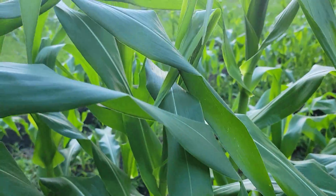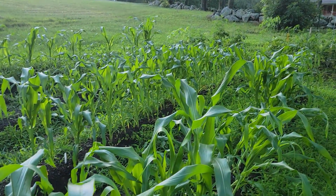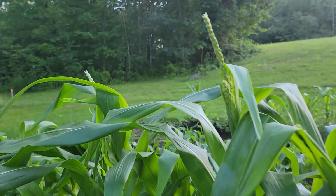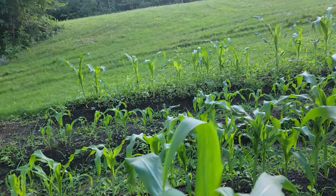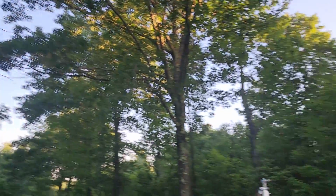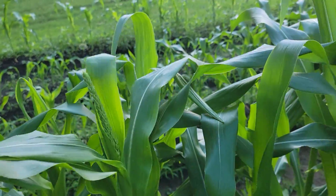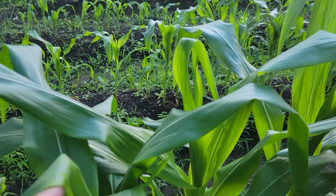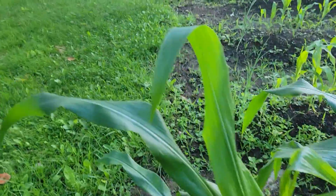We'll continue to watch. From here over was ones that I did seed right in the ground, and then from here back this way are ones that we start in the greenhouse. And so we have some that aren't getting as much sun because we have a few big trees on the south side here that are blocking it, so they might be a little stunted. But it looks like they're pretty healthy. I'm gonna keep watch on these guys.